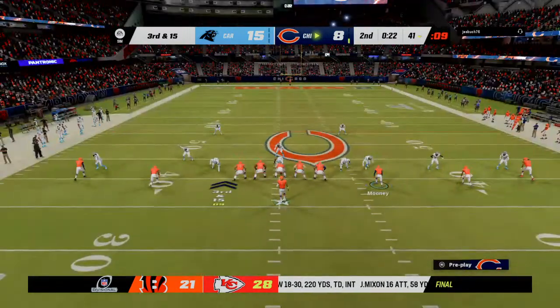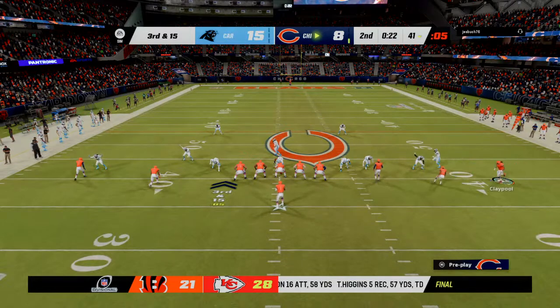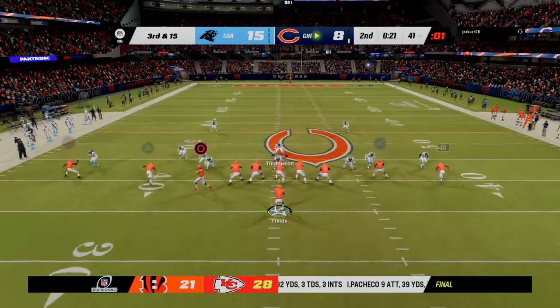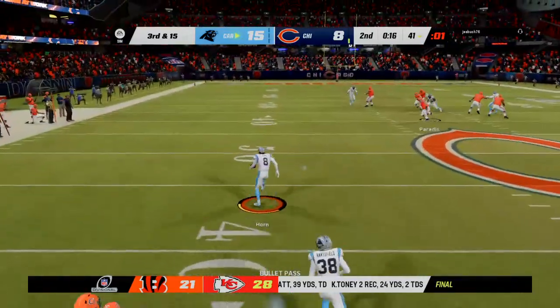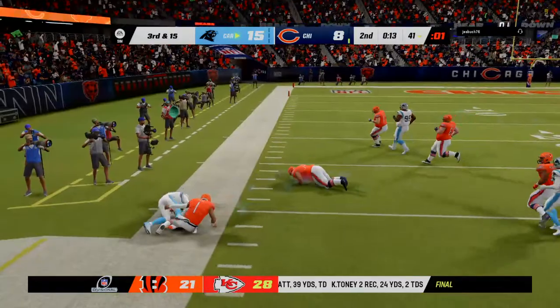Tall task ahead of him here, needing a full 15 yards to move the chains. They'll bring a receiver in motion left. Now on 3rd and long, they'll look to throw. Rifles one, and that's going to be intercepted. Picked off by J.C. Horn.